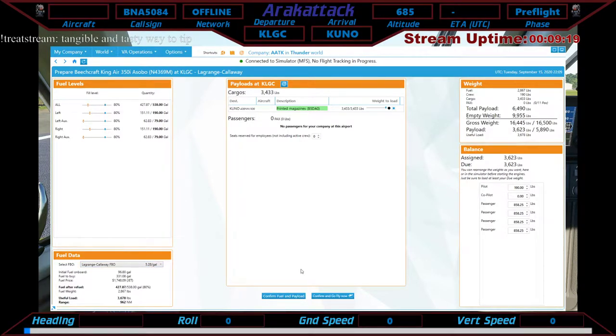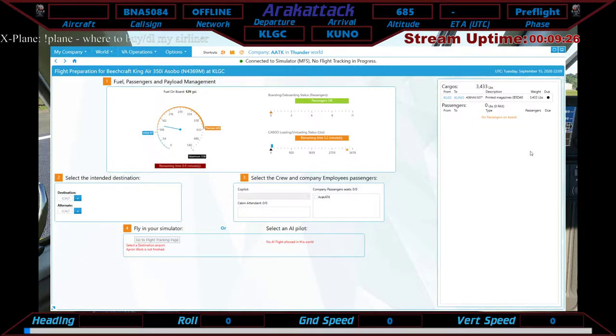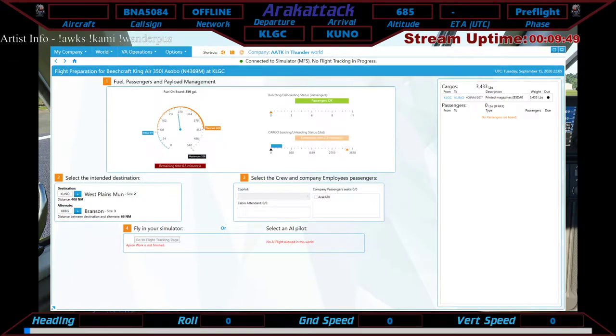And then we're going to take this, and now I'm going to say confirm and fly now because I want to hopefully do this without having to reload this thing. It looks like it's going to take us about 3.2 minutes to load all of these printed magazines and 1 minute to load all of our fuel. And then we're going to head to KUNO. So this tells us where we're going. I can actually look and see what our actual alternate is.